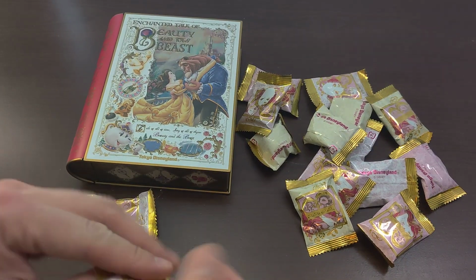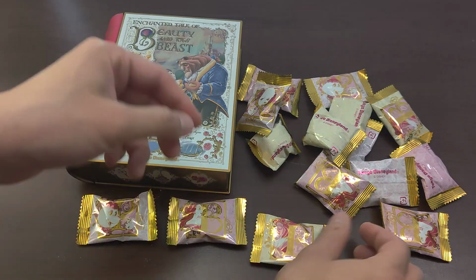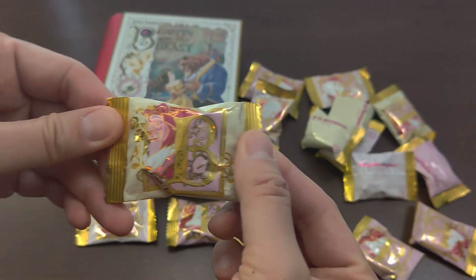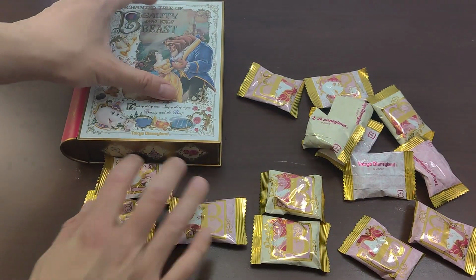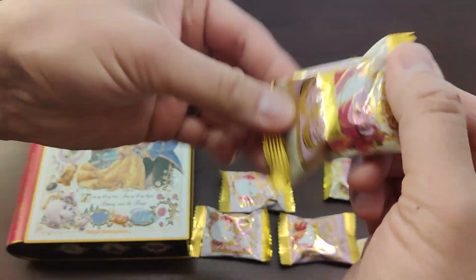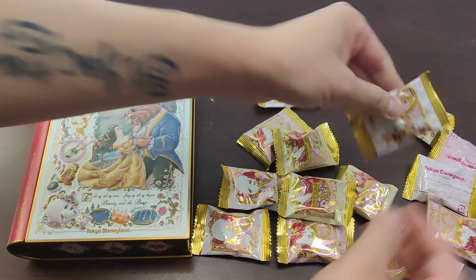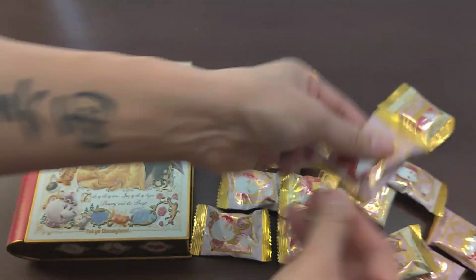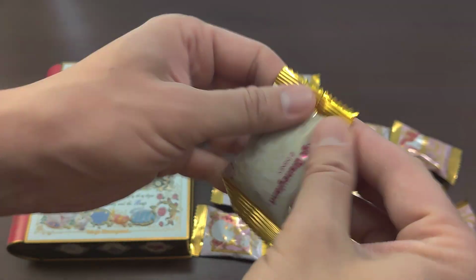This is Pots, Bell, Beast, Bell, Beast, Pots, Bell, Beast, Pot. This is Pots, Bell, and Beast. And then the last one is Bell. So let's open it up.